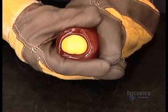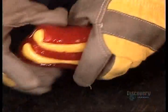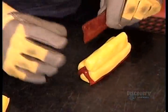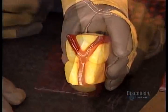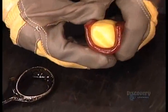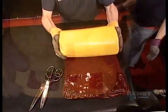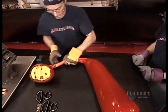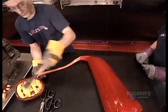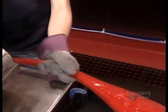Here's an L, an O, a V, an E, a Y, O, and U. Again, they create a yellow background and red trim. Then it's more pinching, pulling, rolling, and cutting until the rods are down to just the right size.